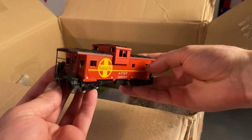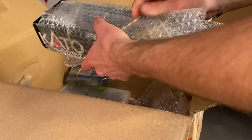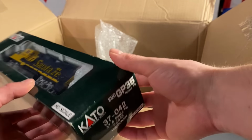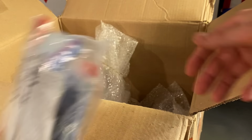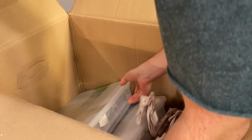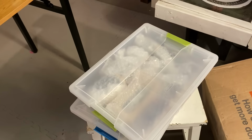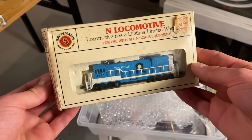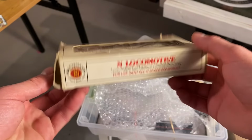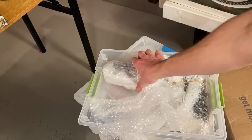Wow, a die-cast Santa Fe caboose. It's a pretty sharp-looking Santa Fe GP35 by Kato. More couplers. Look at this. A little Rock Island N-scale engine by Bachmann. And even a Bachmann Spectrum AB Southern Pacific set.